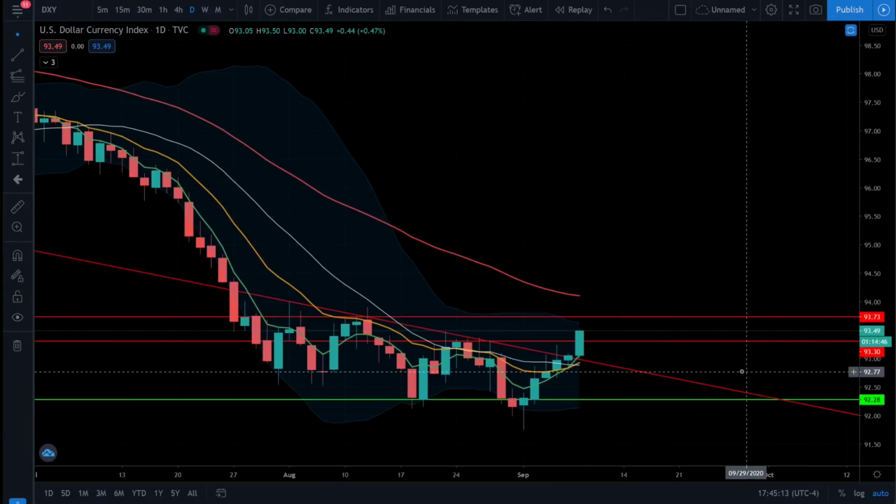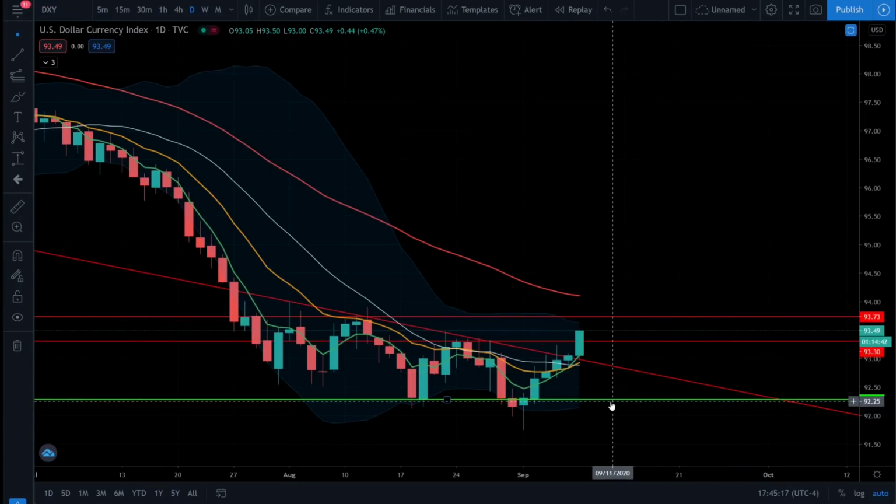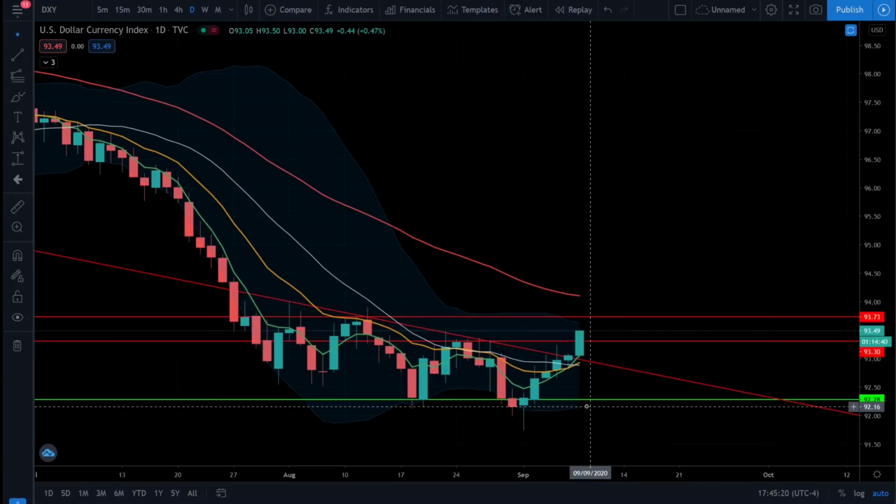Next up, let's do some analysis on the US dollar, and we're looking at DXY here, and we do see strength returning to that dollar. So another thing we've been saying right here on this channel is when we see strength return to the dollar, watch out for that stock market correction.